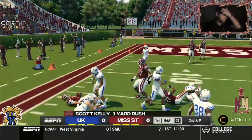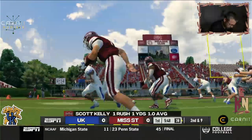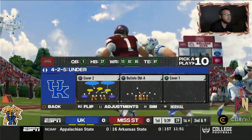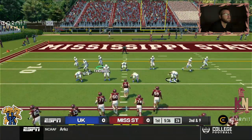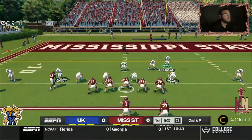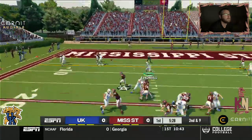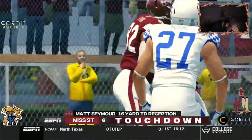They'll bring him down at the 16. So the option keeper goes for about a yard. Second and nine. From the 16-yard line, it's second down. Zips it to his receiver. Touchdown.